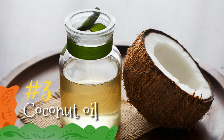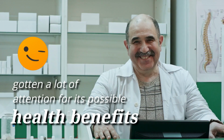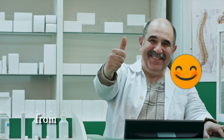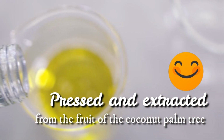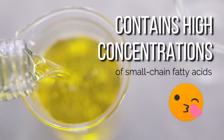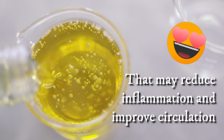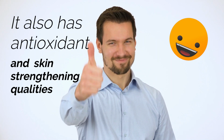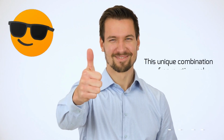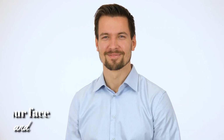3. Coconut oil. Coconut oil has been described as a superfood, and it's gotten a lot of attention for its possible health benefits. The oil, which is pressed and extracted from the fruit of the coconut palm tree, contains high concentrations of small-chain fatty acids that may reduce inflammation and improve circulation. It also has antioxidant and skin-strengthening qualities. This unique combination of properties makes coconut oil a highly effective treatment for hollow or sunken eyes.